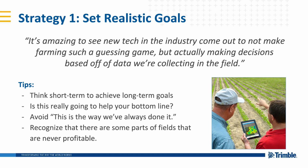As farmers shift their focus to growing more profitable acres, does that inevitably bring them around to precision ag? Yeah, I think it has to. In my opinion, the purpose of precision ag is to control the variability that occurs in the field. We're striving to get to the point where we are managing each plant, and we still have a long ways to go, but it's amazing to see some of the new technology coming out to help us not make farming such a guessing game, actually making decisions based off of data that we're collecting in the field. Without that technology and data, which is precision ag, I don't think we can achieve those goals.